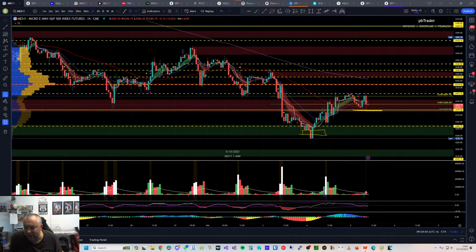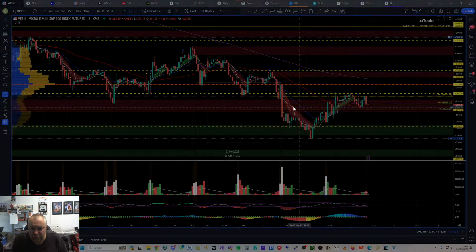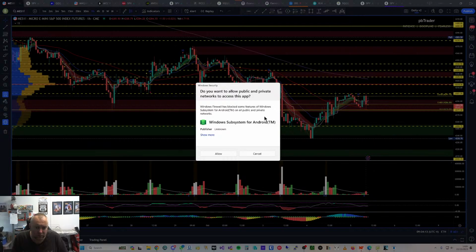One thing to note as well, it is also the 50% area on the Fibonacci. So we've got two fibs.